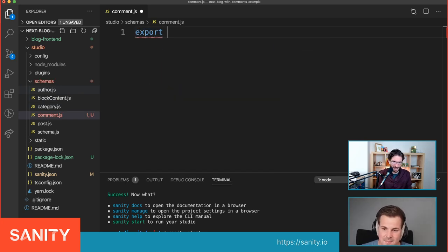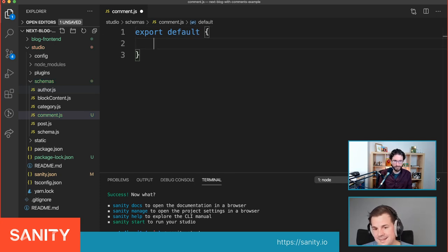Export space default brackets. Gotcha. So first we need to give it a name. Sure. Const, I guess we're already in an object. So yeah, what's the name of our schema here?